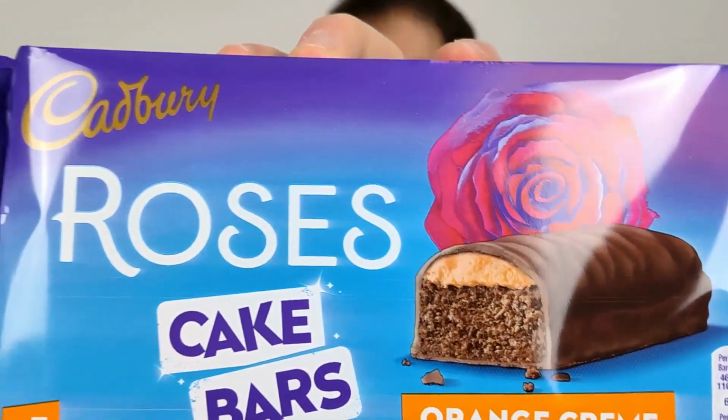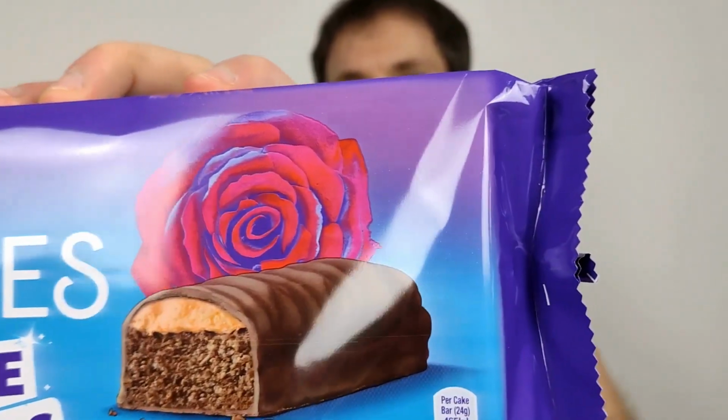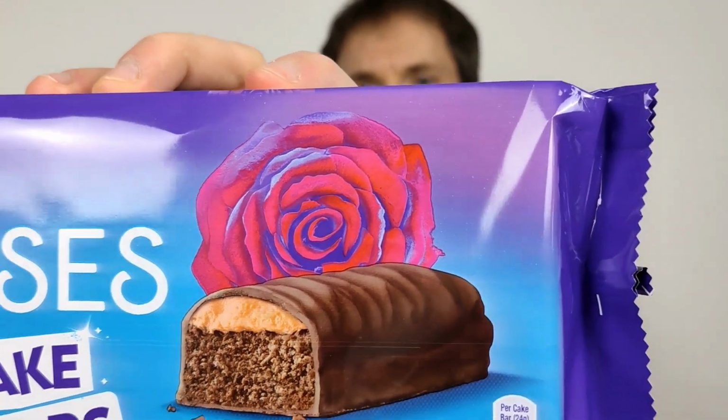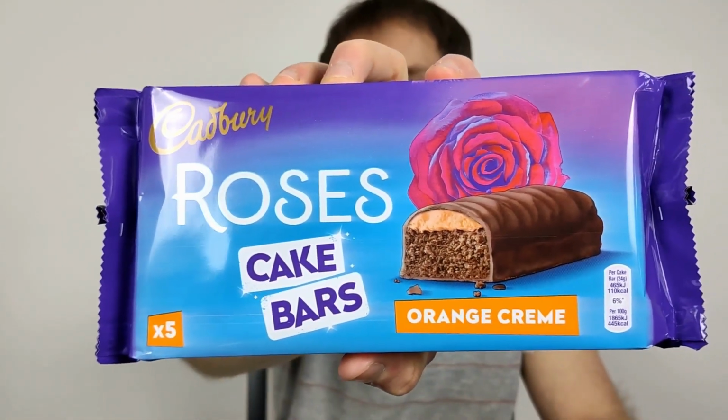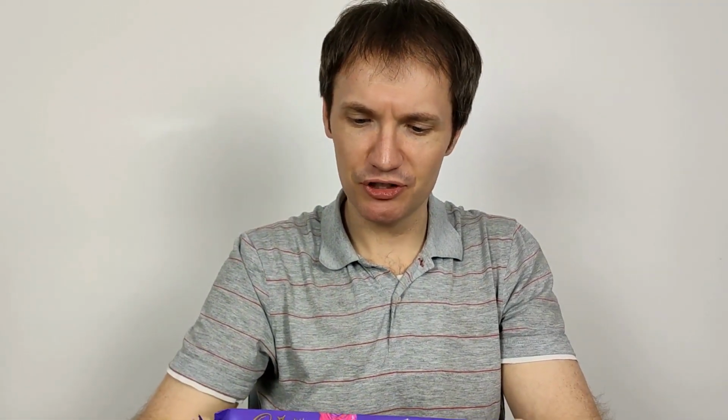It looks quite nice. Got the typical Roses packaging on. I quite like it. Nice rose. What do you say? Flower. I'm gonna say bud then, but it's a flower, isn't it? Yes, it's nice. Yeah, looks okay. I don't think there's much more to say.